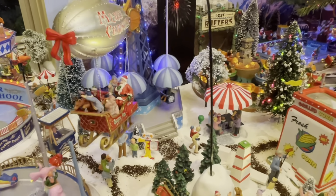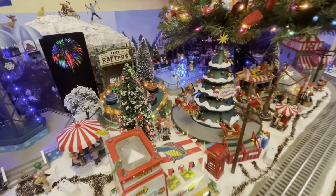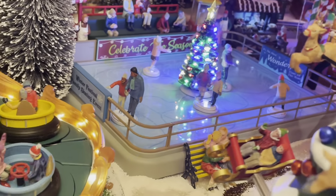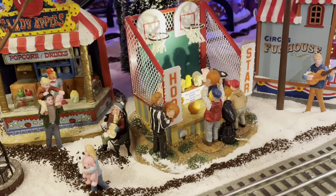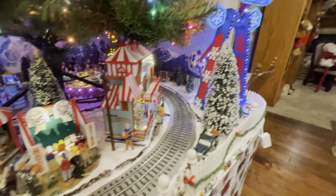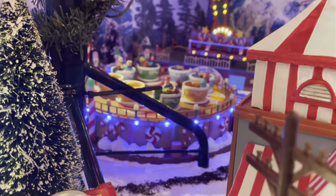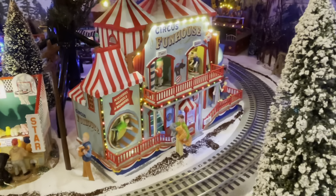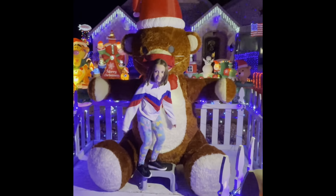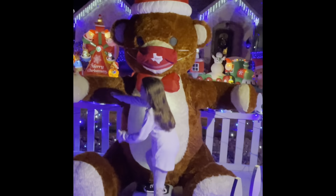Is this just the cutest thing ever, Daisy? This is outrageous. Sammy will take a hug from anything. There you go. You're already tall enough. I got you. Sammy, go in there and get another hug. He's like, let me go. Get your big old nice hugs.